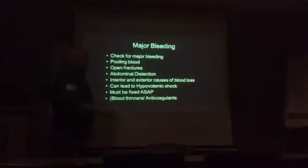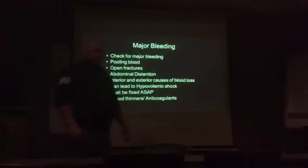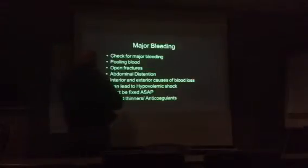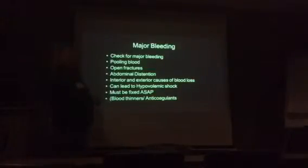So the next major thing on the list is to check for bleeding, okay? So we're not talking about a little scratch on the arm, we're not talking about a little scratch on the cheek, or a little cut that's barely bleeding. We're looking for major bleeding, okay? You're going to see pooling blood, a large amount of blood in one spot. That's going to be a great indication of one of two things. Either A, that they are bleeding profusely from some place, or B, that they have been bleeding for a long period of time, which can be just as bad.